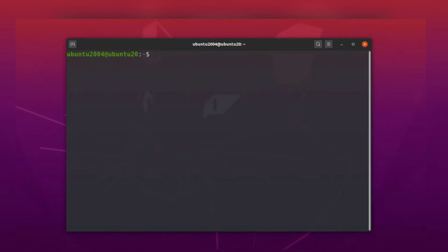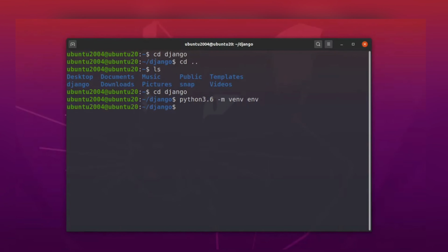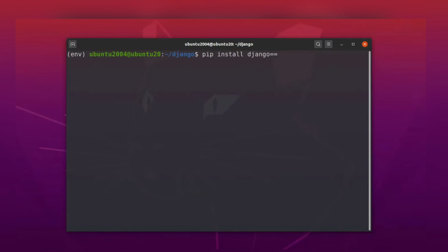For Python enthusiasts, Ubuntu provides a solid foundation for Django development. Setting up a Django project on Ubuntu is straightforward. Take advantage of a clean and well-organized structure to build robust web applications.